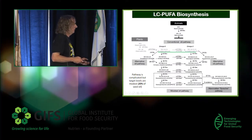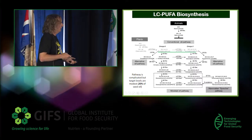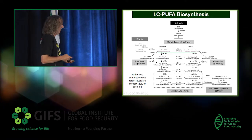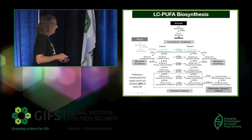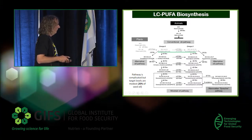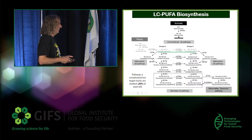Now, one of the reasons why it turned out to be not quite so straightforward as we thought is because the metabolic pathway is quite complicated. So plants normally make up to this level here, these 18 carbon fatty acids with two or three double bonds, and they're either omega-6 or omega-3. And so we've got to engineer the plants to convert these substrates all the way down to here to make EPA, or ideally DHA as well. A mixture of EPA and DHA would be ideal.